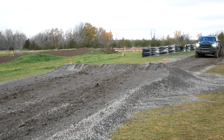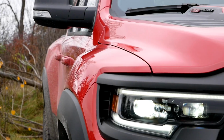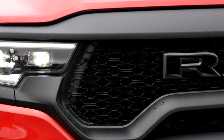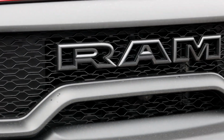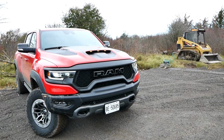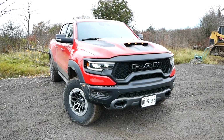A couple of months ago, we got the chance to go drive and jump the brand new Ram TRX. And I'm excited because in a few weeks, we're getting another TRX here on home turf, and we're gonna do all kinds of testing with it. But until then, we had some questions. So we reached out to Ram and asked to talk to some of the engineers who built this truck, because there's so much going on here. And that's what you're about to see right now.